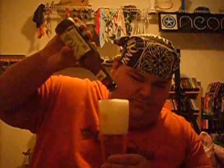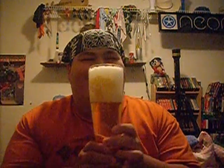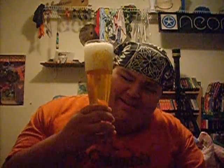Nice and smoky. How beautiful. Wow. That is so much head. Oh, wow. Bubbles are going up. Wow. Oh, man, I'm so glad I got this glass now. Kind of smells like Rolling Rock a little bit. It smells good.